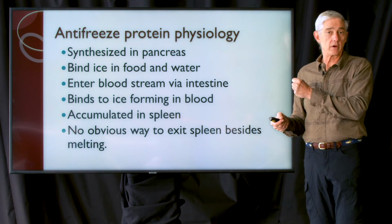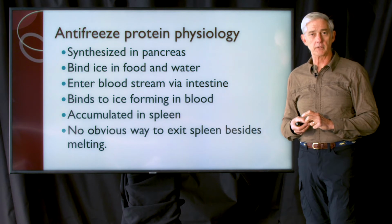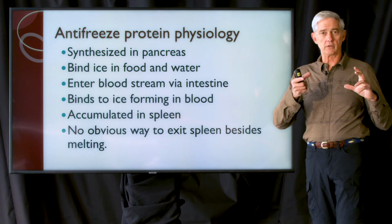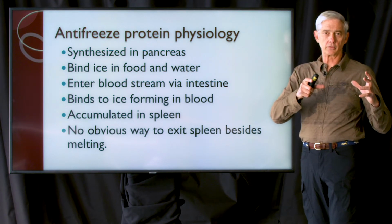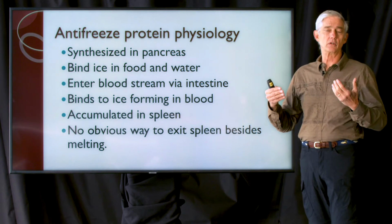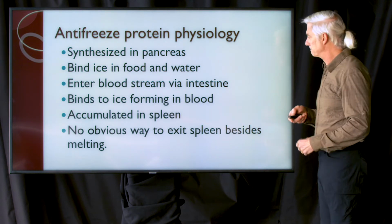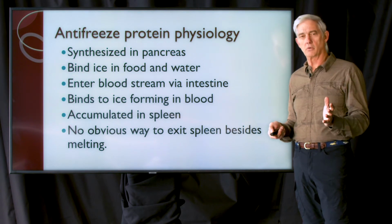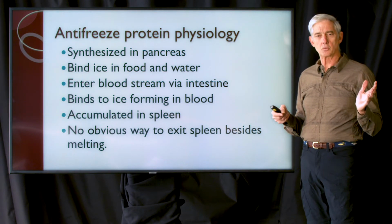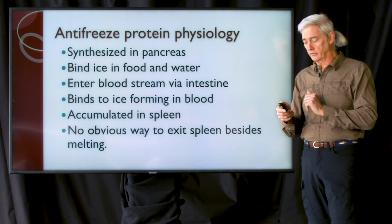But the ice is still there in the spleen and is still there in the blood supply, the part that can't get filtered by the spleen. So it was thought that the antifreeze proteins would attach to the ice crystals and would essentially all be stored in the spleen until summer came, and then summer conditions would allow the ice to melt and the system would regenerate. But it turns out that we still don't know the real answer to this because the antifreeze proteins actually stabilize the ice as well as coat it and get it out of the blood supply.